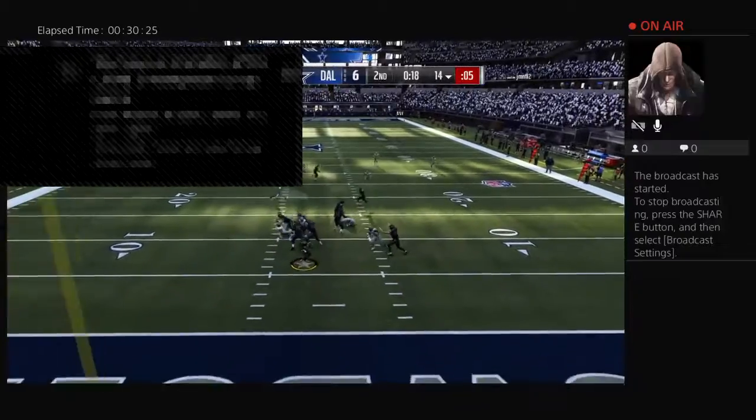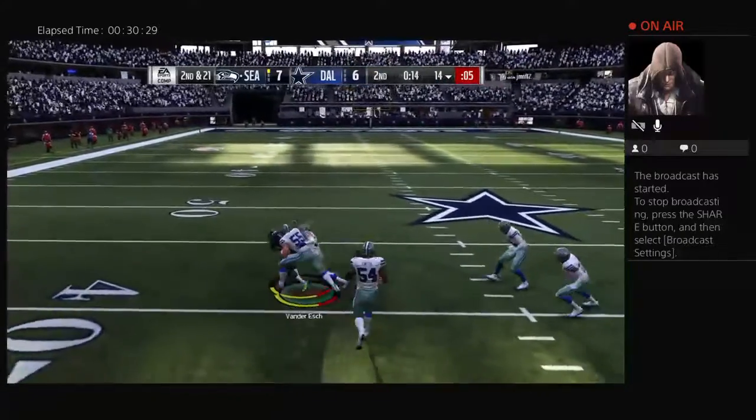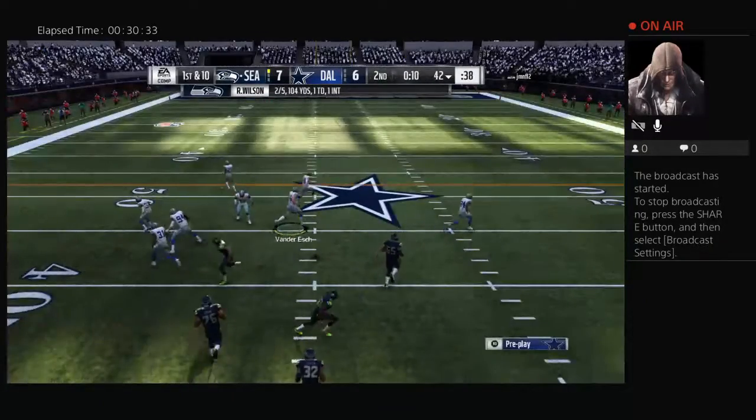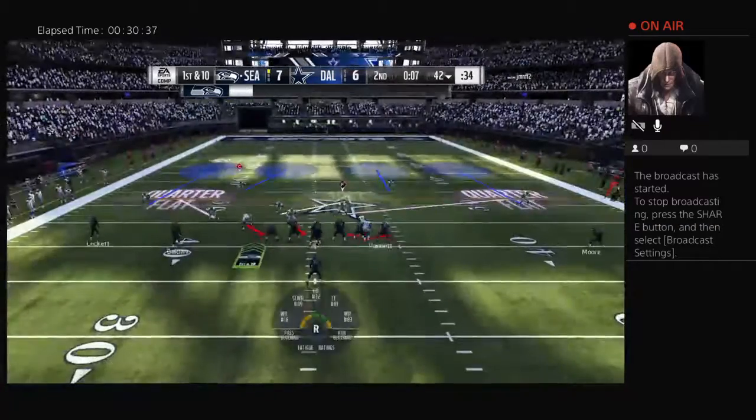Here's Wilson to throw. And the catch is made here by Tyler Lockett. And they're going to get this beyond the 40 before he's taken down. A really good pickup of 28 yards.